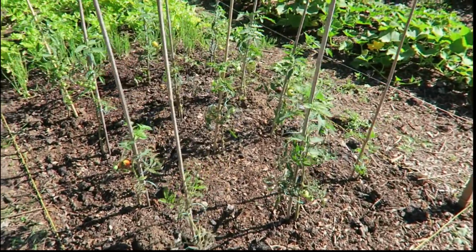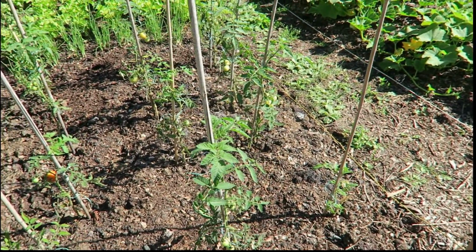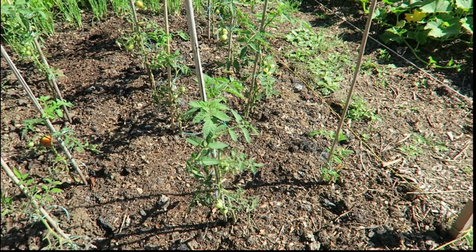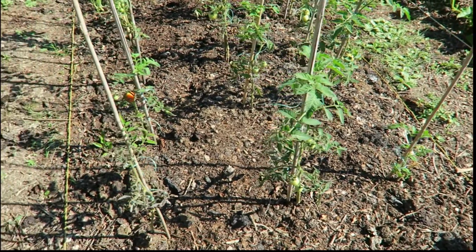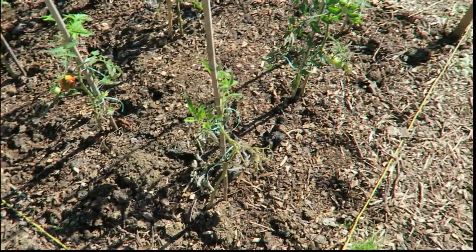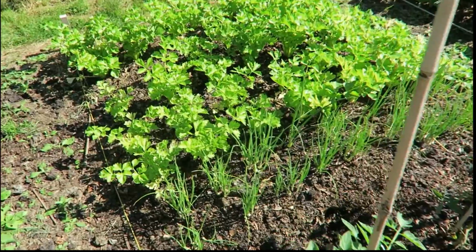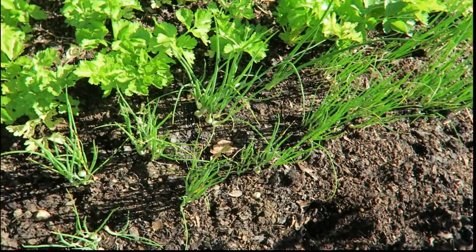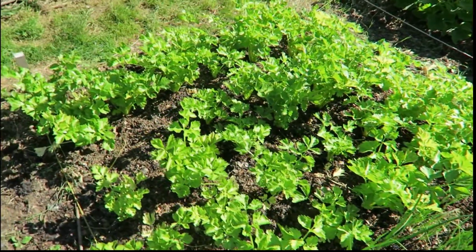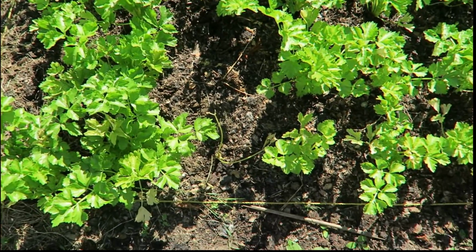Now these tomatoes we took from the waterlogged wood chip area and put them in here, and they've just taken off really. They're doing really, really well. They're putting on lots of new growth. That one's a little bit sickly still, but certainly the rest of them seem to be doing okay. Spring onions, they'll be ready soon. And celery's okay, although we've lost one plant down there.